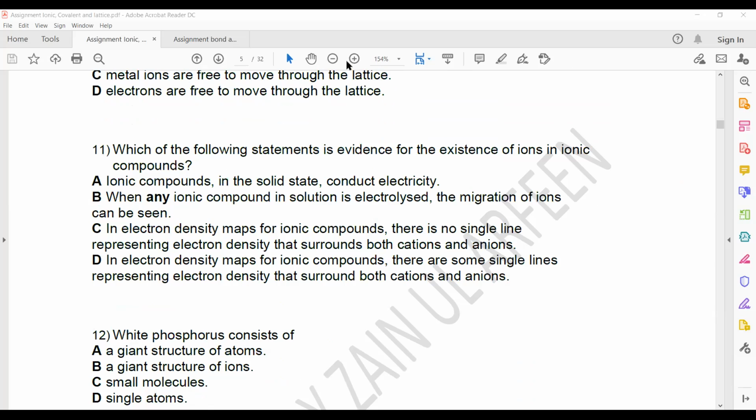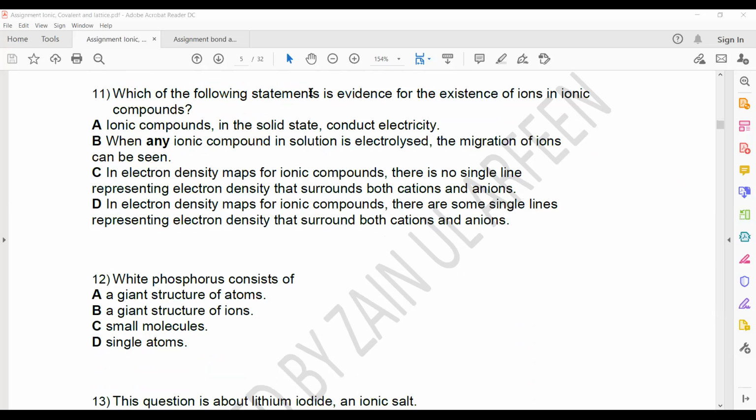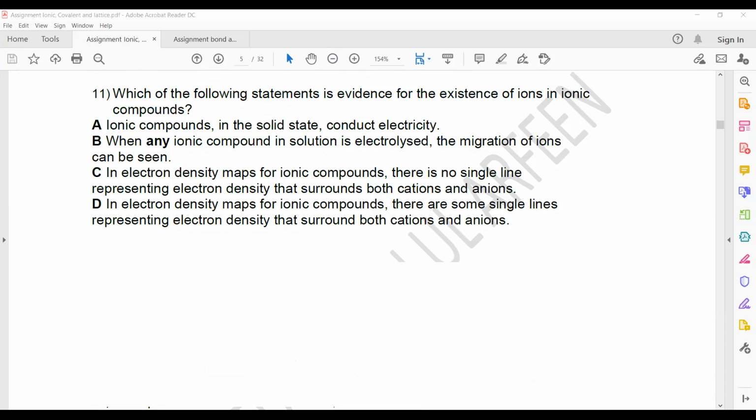What is the electron density map? When we represent the structure, the distribution of electrons in the ions, we call that an electron density map. For example, sodium chloride. Sodium tends to lose electron and non-metal chlorine tends to gain electron. But what is an electron density map? It's not the shells. It shows the probability of finding electron, or the region where finding an electron is maximum.